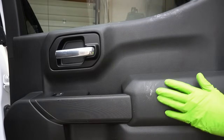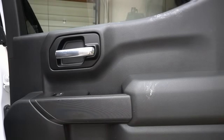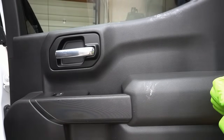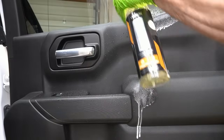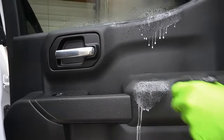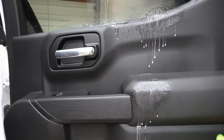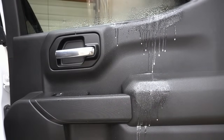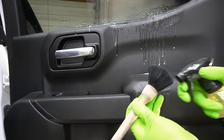Next step is going to be the slobber. And depending on how long it's been sitting on the plastic, well, that's going to depend, and it's also going to hinge on what you use to remove it. I like to pre-treat it first. I'll spray it and let it soak for just a few seconds. And then I'll come in and add that to my detailing brush and agitate.